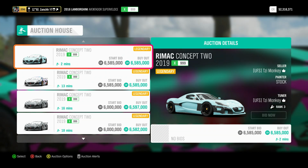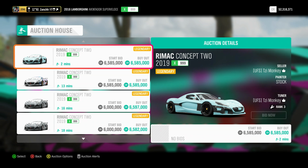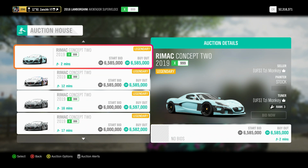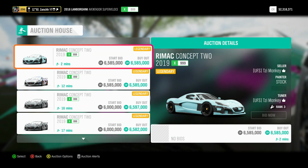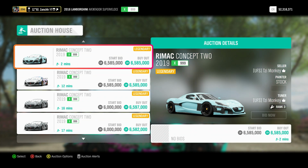But the choice is yours. If you've got a few in your garage when I told you to go snipe them and you're looking for a quick cool 6 million credits, then by all means get all of yours sold today for 6.585 million. Now, if you're like me and you're going to hold until they reach 8 million credits, then brother, salutes. We're in for the long run. But at number 5, the Rimac Concept 2 has doubled in profit.